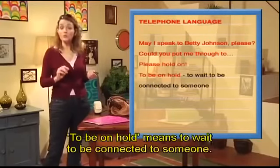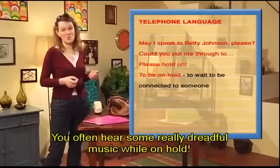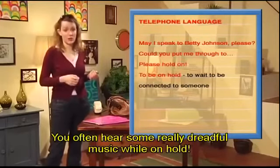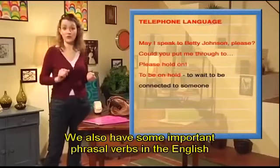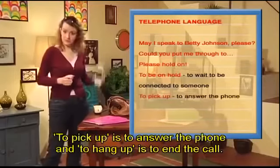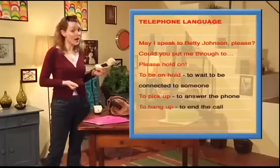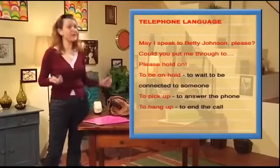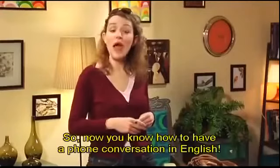To be on hold means to wait to be connected to someone. You often hear some really dreadful music while on hold. We also have some important phrasal verbs in the English telephone language. To pick up is to answer the phone, and to hang up is to end the call. Okay? So now you know how to have a phone conversation in English.